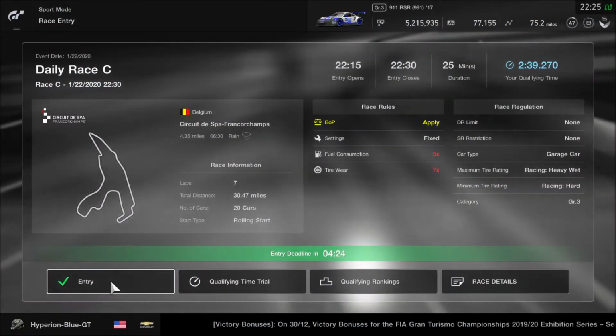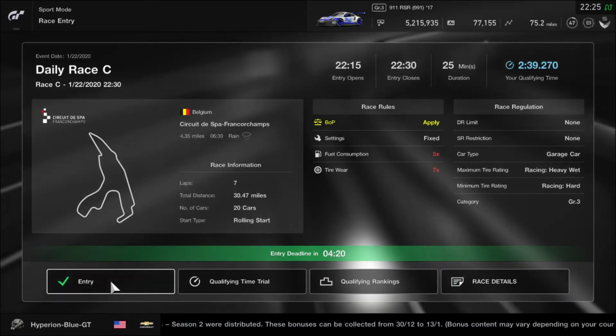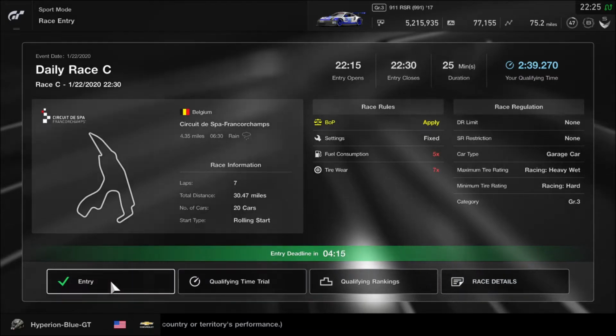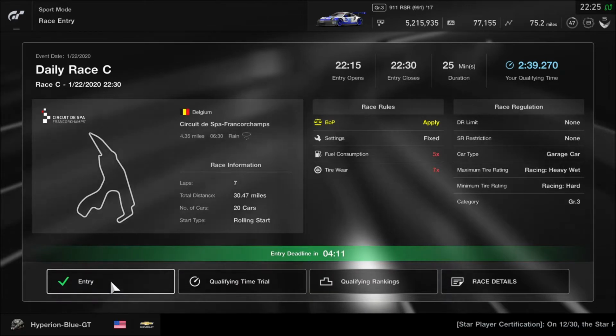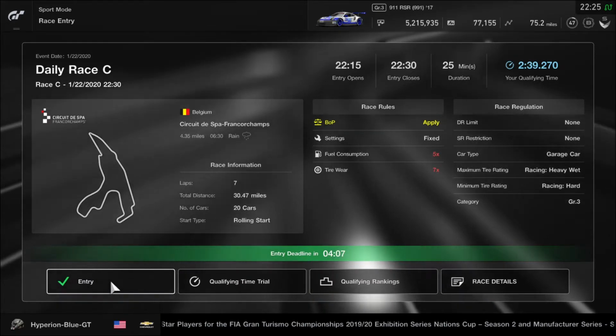This is Hyperion-Blue-GT. It's time to get ready for another Group 3 race on Gran Turismo Sport. It's day 3 on the ring conditions at Circuit de Spa-Francorchamps. Good thing I just took the qualifying time trial, which achieved a 2 minute and 39.270 seconds.